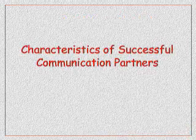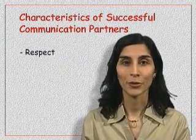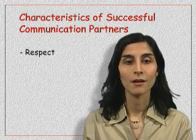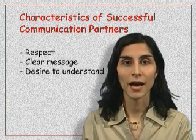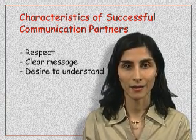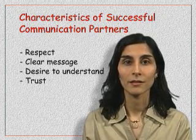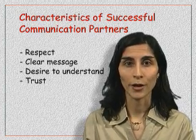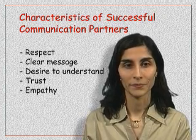Successful communication should include a sense of respect for each other, respect for the other person's message, that it's relevant and important, a clear message, a desire to actually understand what the other person is saying, and a trust in the other person to listen. In other words, that they're actually interested in what you have to say, as well as empathy for each other.